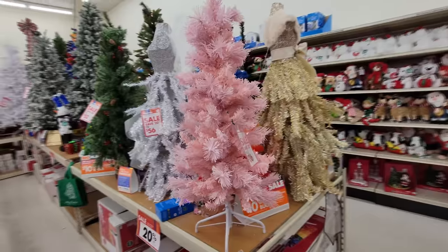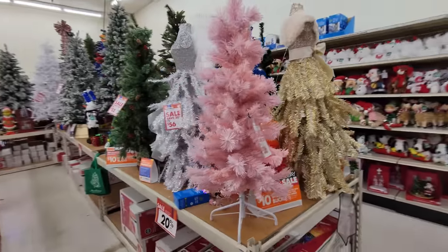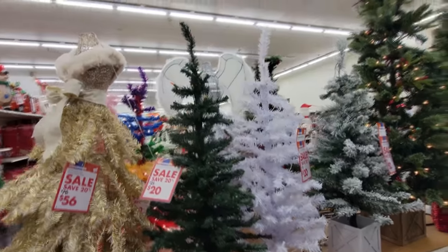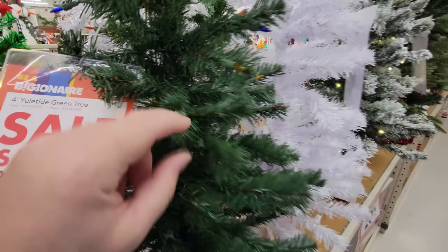That's the kind of thing that I need in the RV. That's all that would fit in there, because I actually have to put it on my driver's seat, but I don't want a pink tree. Here we go. This is what I need, just a little green tree. That one's 4 feet tall, and it's pre-lit. It has the lights already on it.